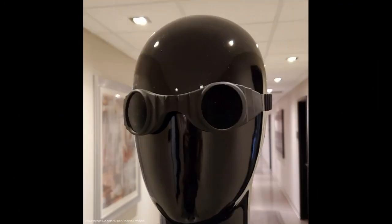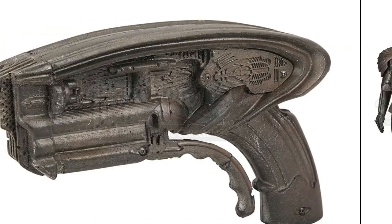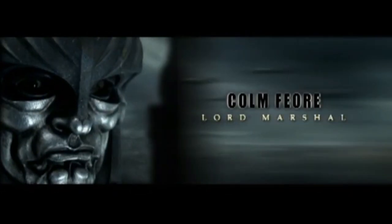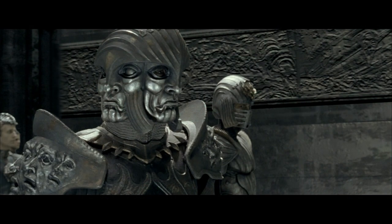You can still find some screen-accurate costumes and weapons available on some other auction sites if you are looking to pick up some memorabilia. In the movie, the Necromongers are a race of alien conquerors who are led by the Necromonger Lord Marshall. They are characterized by their metallic armor and their desire to conquer and enslave other worlds.